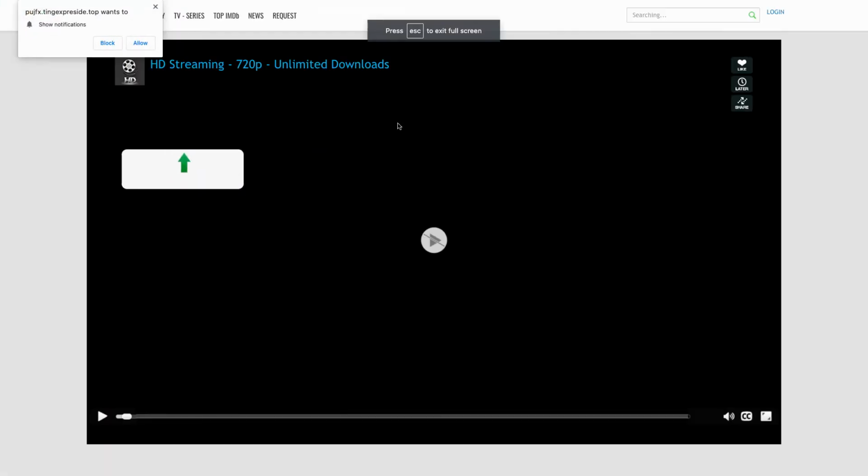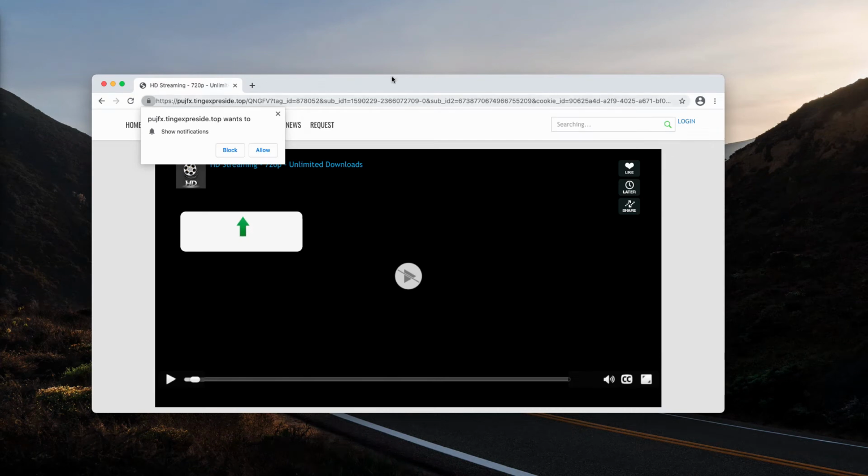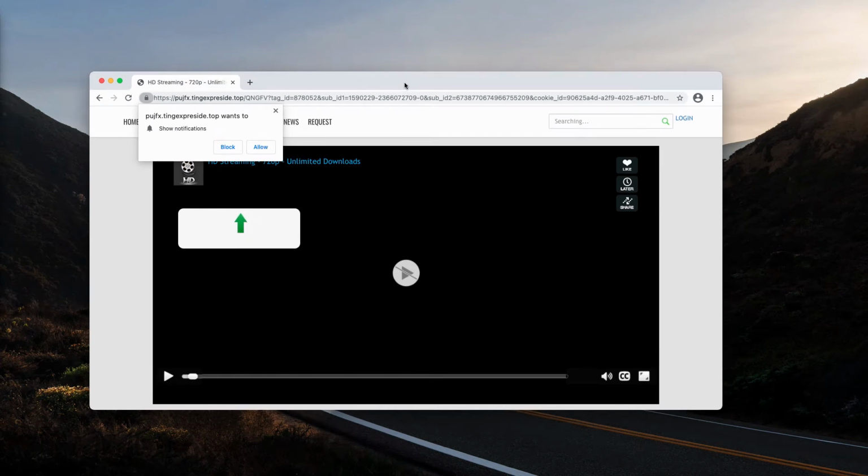Also, the pop-up is able to switch your browser into the full screen mode, and this is a very annoying experience for many people, especially for those who don't know how to get out of this full screen mode. Well, what you need to do is simply press the escape button to get out of that full screen mode.